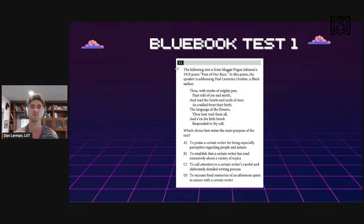The following text is from Maggie Pogue Johnson's 1910 poem, Poet of Our Race. I'm envisioning a woman in 1910. She's got a big white dress on and gloves and spectacles. She's sitting on a porch. It's kind of fun to think about. And she's writing a poem called Poet of Our Race. In this poem, the speaker is addressing Paul Laurence Dunbar, a Black author. Okay, now I'm envisioning a Black man in 1910, maybe wearing a suit. And his name is Paul.